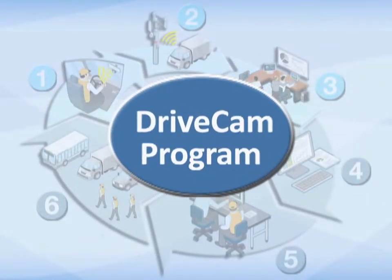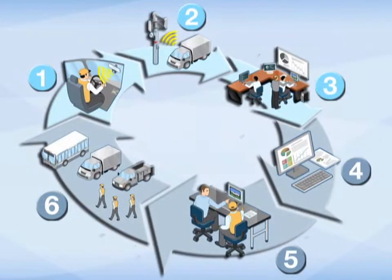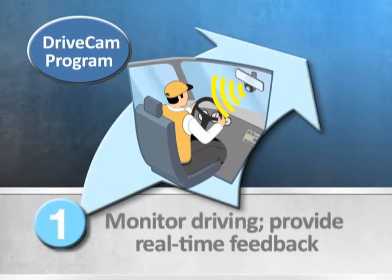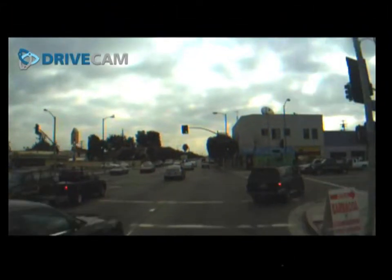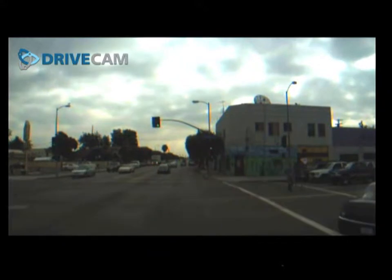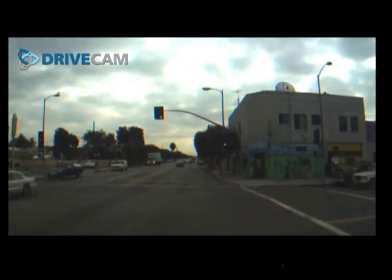Here's how the DriveCam process works. The video event recorder is triggered when vehicle force or speed exceeds the settings and a digital video clip is saved on the device.